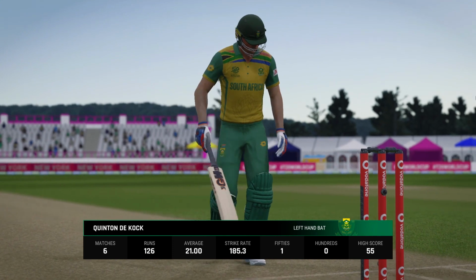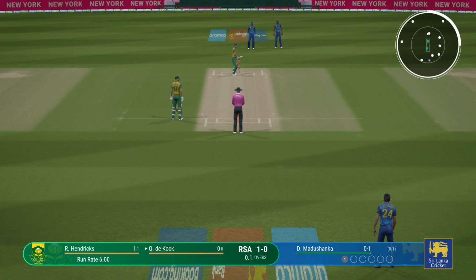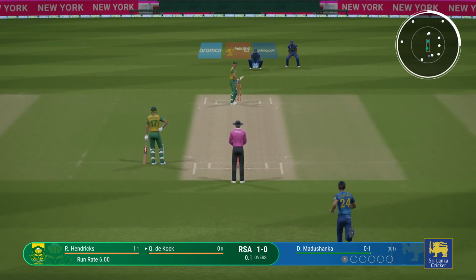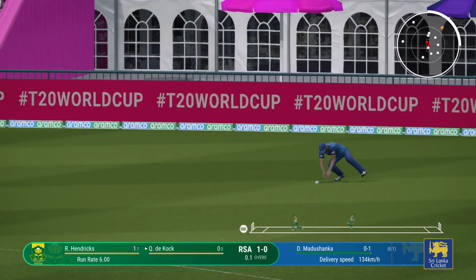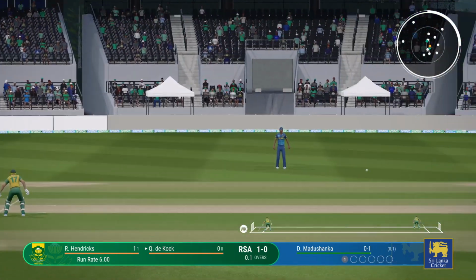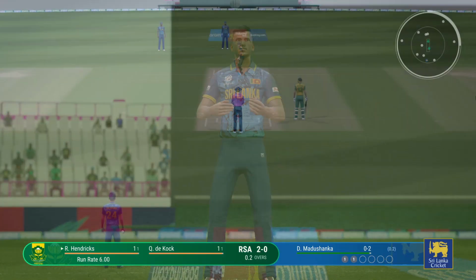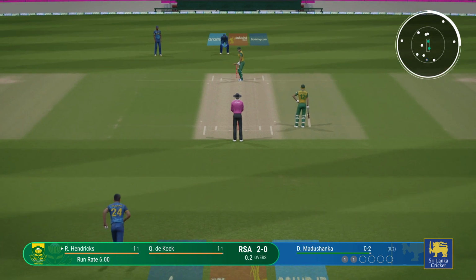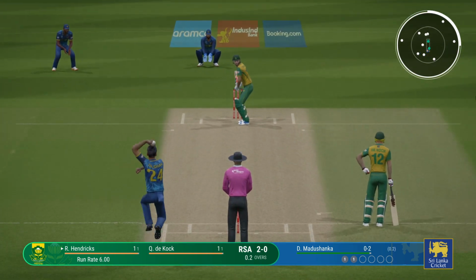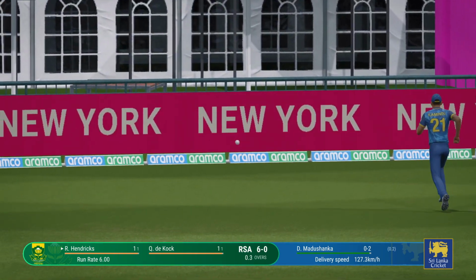Now, great opportunity to prove the critics wrong. Certainly needs to build an innings for the team. Nice shot, but straight to gully. Massive edge, misses everyone, and that's racing away.